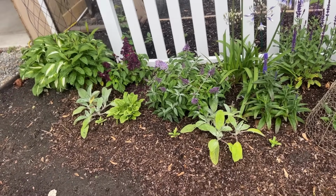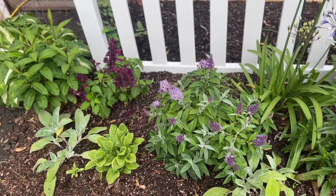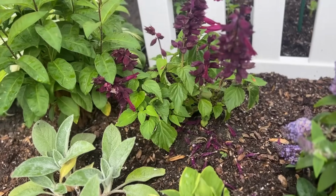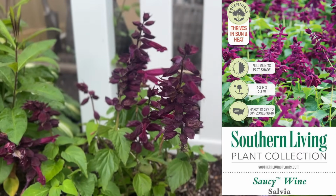Let's talk about the something new. Okay, so getting to some of these new plants. These are the plants that I'm going to show you from Southern Living. I'm going to start with this one here. This is called Saucy Wine Salvia, and it has the most rich and beautiful color.